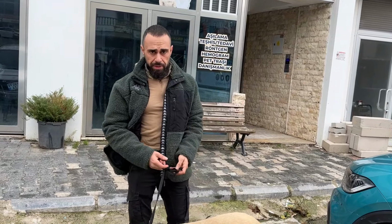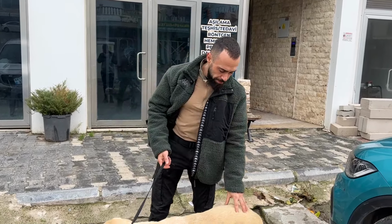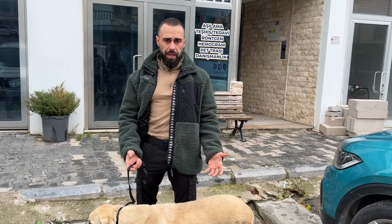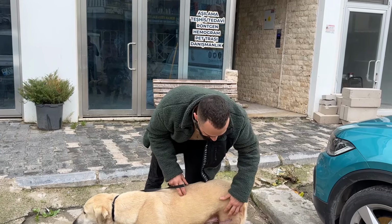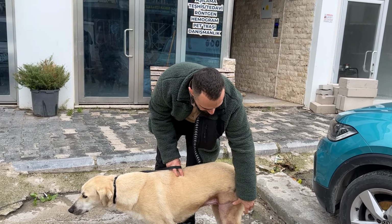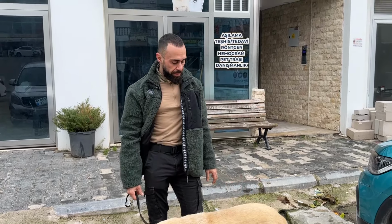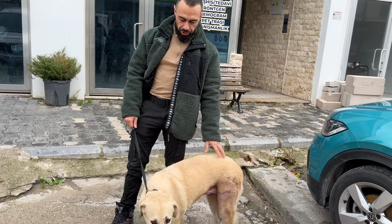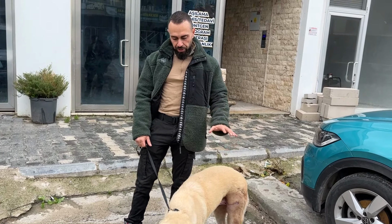Hey guys, remember this girl here? We picked her up from the residency and she was all sliced up, blood everywhere, everything was gushing out. This is her now. It was a very successful mission, successful stitches, great work by our team and vet. She stayed with us for about a month until she's like 100% now. So we're gonna take her back.